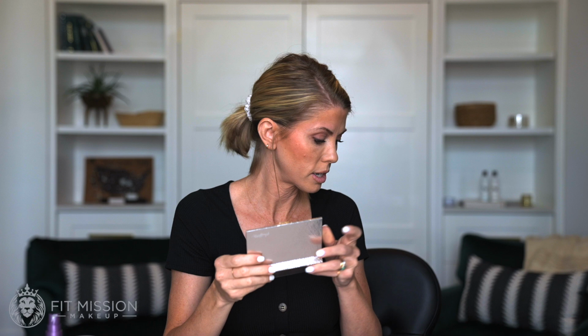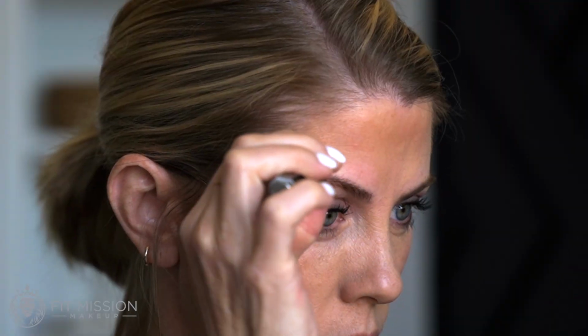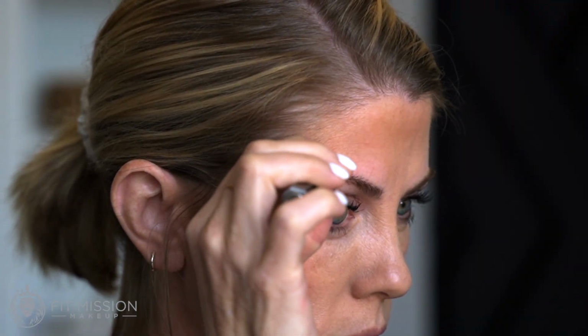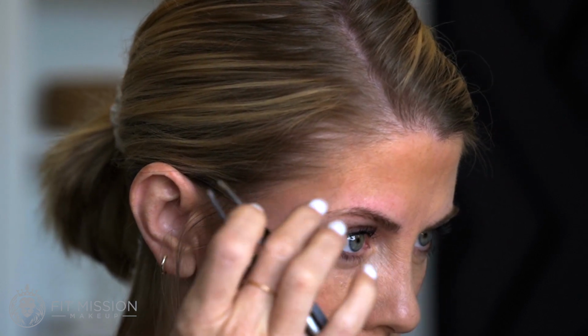Okay, next, I forgot my tweezers. Next, we want to tweeze anything in here that is excess. Do not go crazy on this. We're talking a couple of hairs, you don't need to go nuts. Do not lose these hairs. And if the razor didn't pick up everything, let's get that. Come on, you one hair.